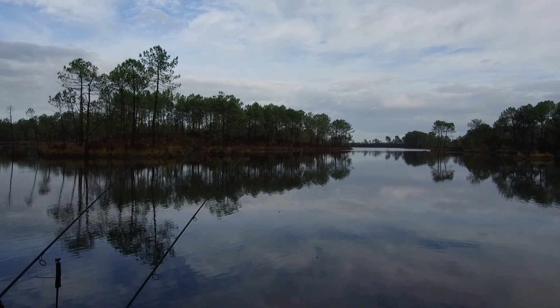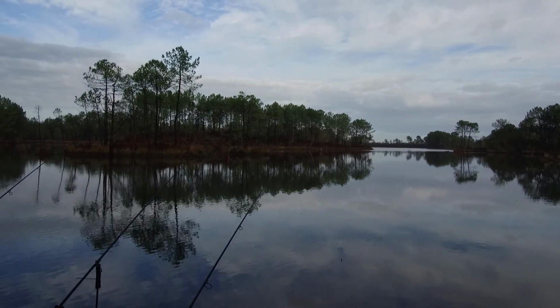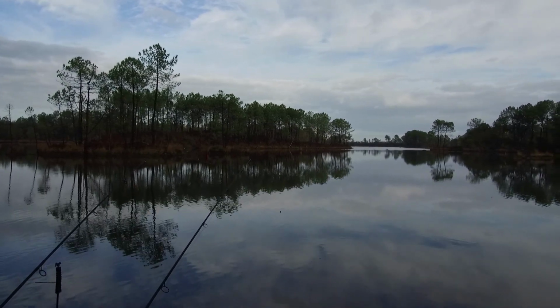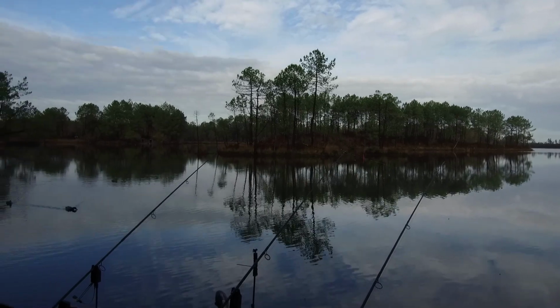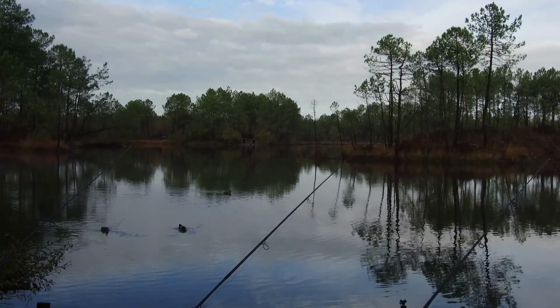Nice blue skies, well, reasonably blue skies. There's a little bit up there, so hopefully we've got 13 degrees. So is it going to be a lucky 13? Don't know. Let's see if we can zoom that in a bit. I don't know if I can.